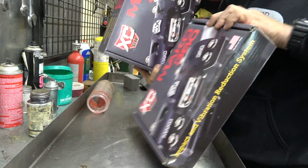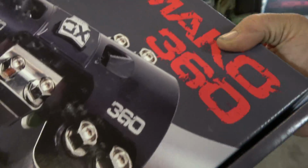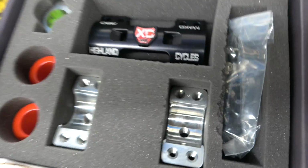Two Mako 360s, one for the KTM. And more importantly, to me at least, one for the Yamaha. That's right. And I love these shark stickers. They're so cool. Another setup. Highland Cycles for my YZ250.